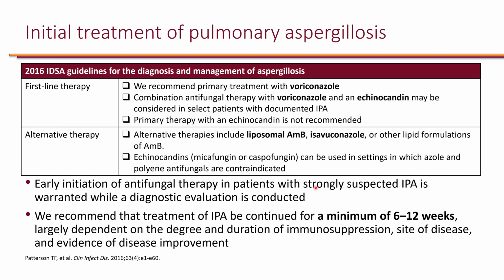And then echinocandins can be used in the setting in which azoles and polyenes, so amphotericin B, are contraindicated. So that's when we would do echinocandin monotherapy, when we have no other options available. Now, early initiation of antifungal therapy is warranted when invasive pulmonary aspergillosis is strongly suspected.